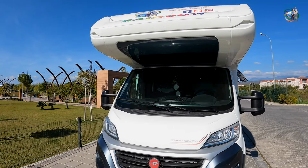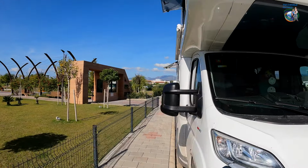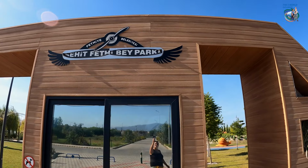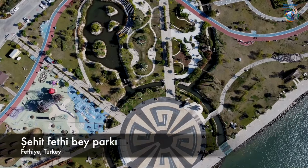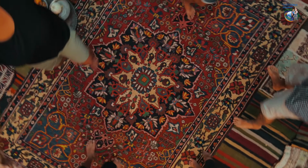So when you travel full-time with three kids, you do need to find playgrounds every now and then to kind of give them a break. And when you find some really cool ones, you might end up parking your camper van right in front of it. We are in Fethiye and we parked our camper van in Fethiye Belidezi, I hope I pronounced that right, which is this amazing playground right in front of the water.